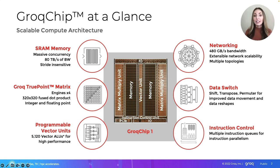What I've shown here is an image of the Groq chip die. I love this photo because it shows the simplicity of the architecture. For our building block, we have SIMD units that are able to execute a set of vector operations where our vector size is 320 elements. We then use the SIMD unit to create dedicated functional units based on the common types of compute operations used in machine learning and HPC applications.